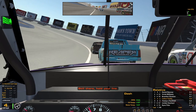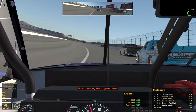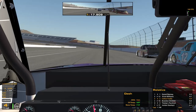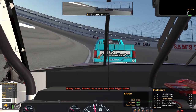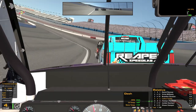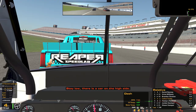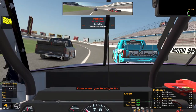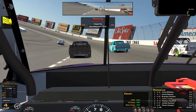Hold your line. Actually, kind of motoring on this inside line. Got a better start than the outside line, seems like. Don't have the draft, though, at the moment. Stay low. There is a car on the high side. Lifting a little bit, and we already have a caution. That's not good. They want you in single file. Pit road is. Why are we cautioning already? It's closed. Pace car is out.